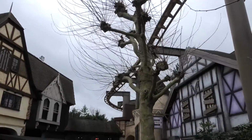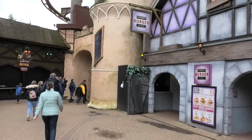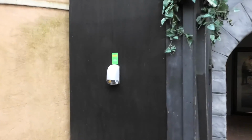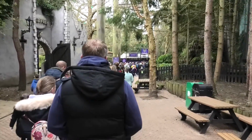So we're going to go on the Vampire first. We'll see later how far we can get down this path towards the entrance, but like I said, it was closed. Obviously they've got extra hand sanitizers in. Clean your paws, it says. And here's the queue. It's not quite open, but that's not a long queue. That's maybe 3 or 4 trains worth of people.